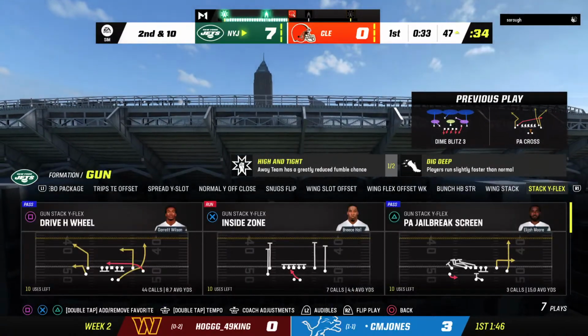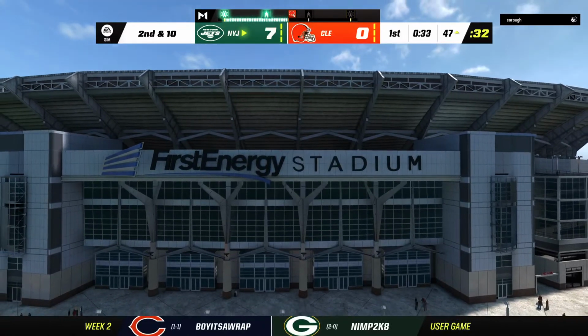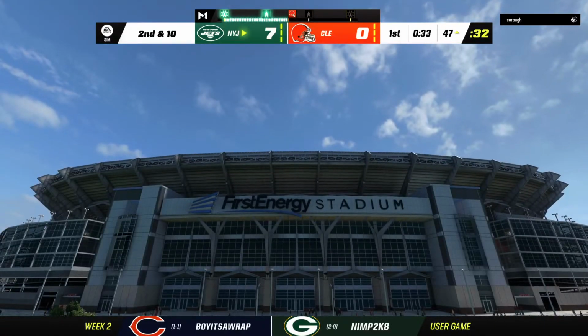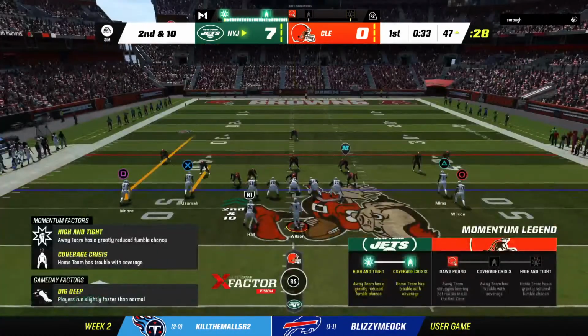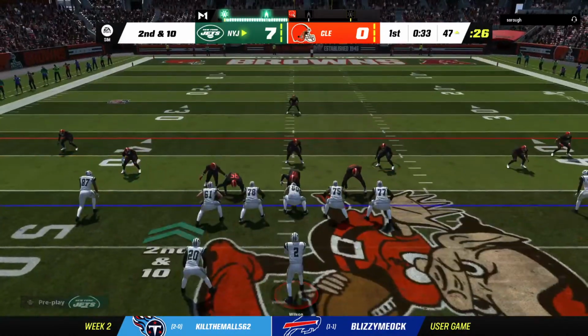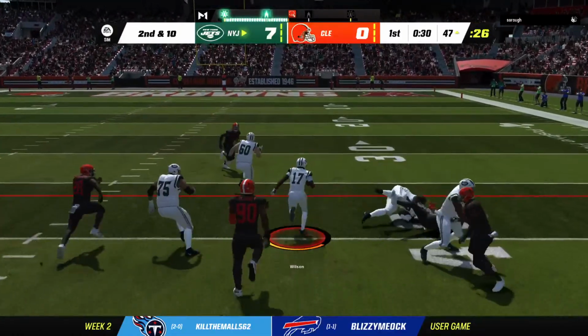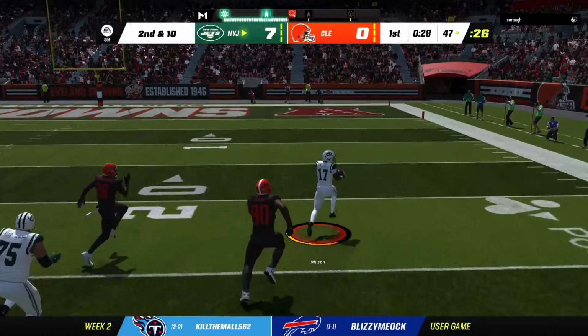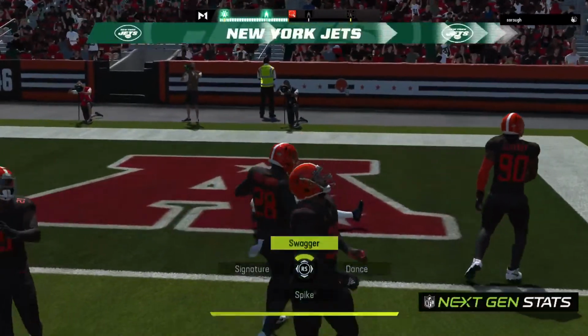Well, he certainly did a nice job improvising there, extending the play, hoping someone would come open downfield, but they never did. So after the incompletion on first, now 2nd and 10. Here's Wilson. He finds his man, complete. It's Wilson. And he's got some space here. And all the way in.